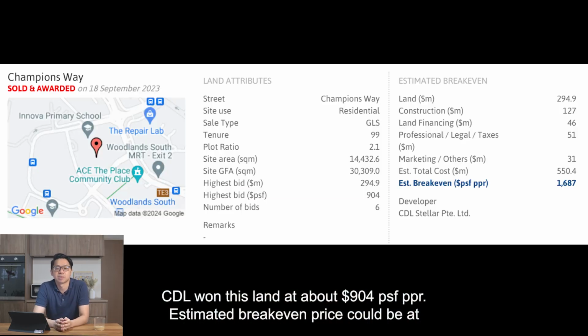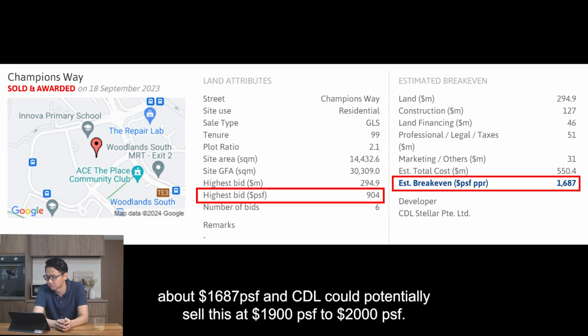CDL won this land at about 904 PSF PPR. Estimated break-even price could be at about 1,687 PSF. And CDL could potentially sell this at 1,009 to 2,000 PSF.